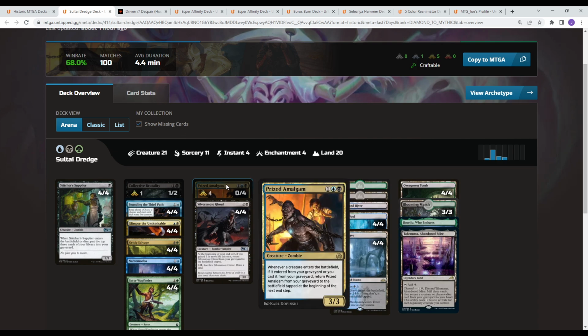So the core of this deck is you self-mill yourself. You want to mill yourself, put stuff into the graveyard to get value. The card that was introduced that's giving us that value is Prized Amalgam. It's a 3-mana 3/3. Whenever a creature enters the battlefield, if it entered from your graveyard or you cast it from your graveyard, you return Prized Amalgam from your graveyard to the battlefield at the beginning of the next end step.